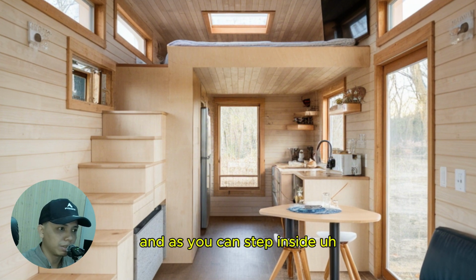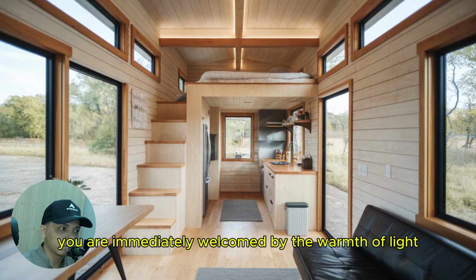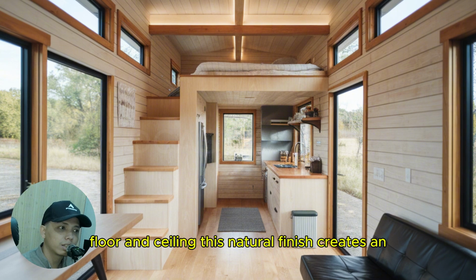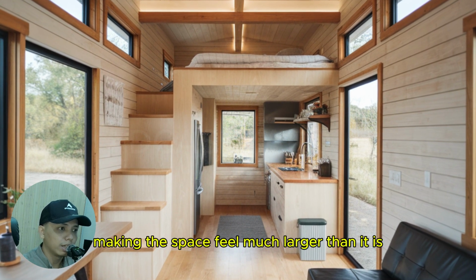As you step inside, you are immediately welcomed by the warmth of light wood covering the walls, floor, and ceiling. This natural finish creates an inviting and airy atmosphere, making the space feel much larger than it is.